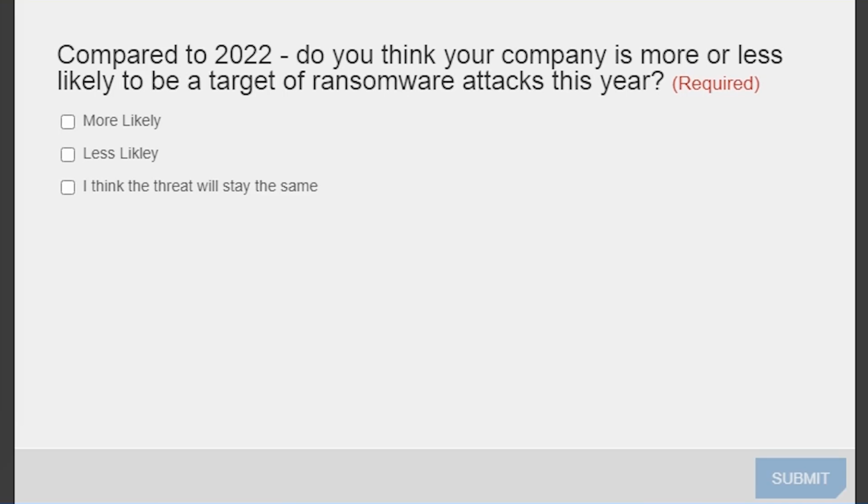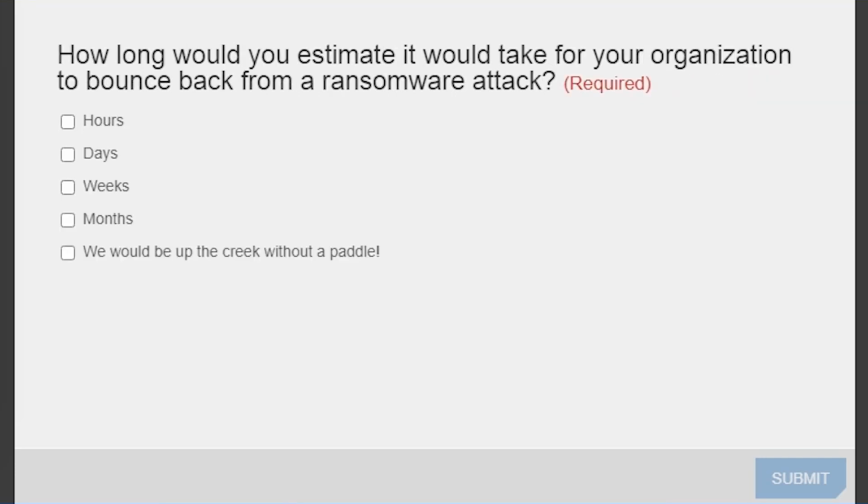So more likely, we're talking about whether or not you're likely to be a target, not whether or not you're prepared. Do you think you're more likely to be a target, less likely to be a target, or you know what, you think it's going to be about the same? Most of you are saying that you think it's going to be about the same. Okay, yeah, that's interesting. Good reminder to be focused on that security then.